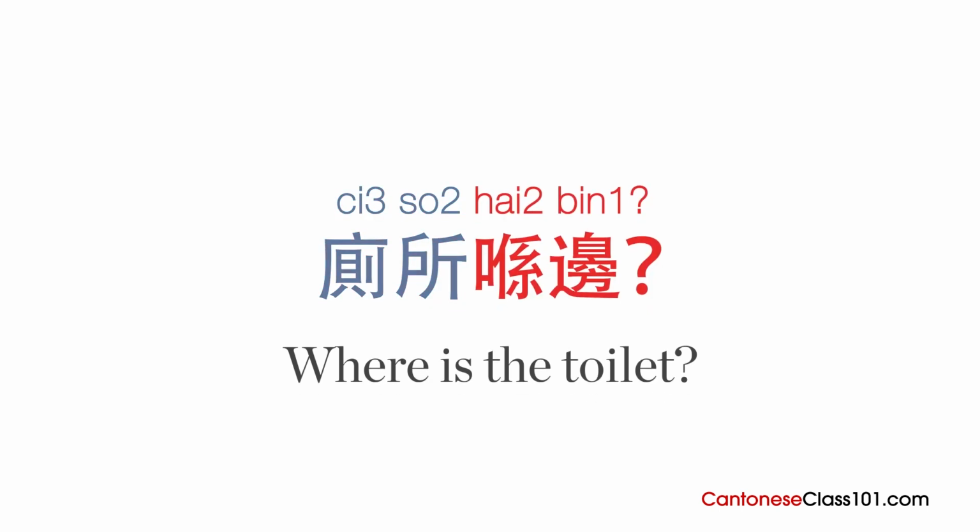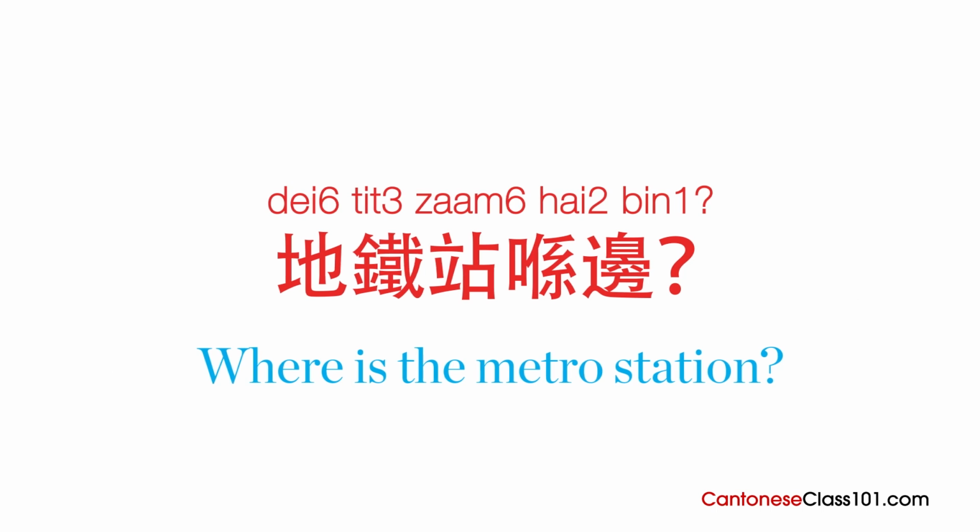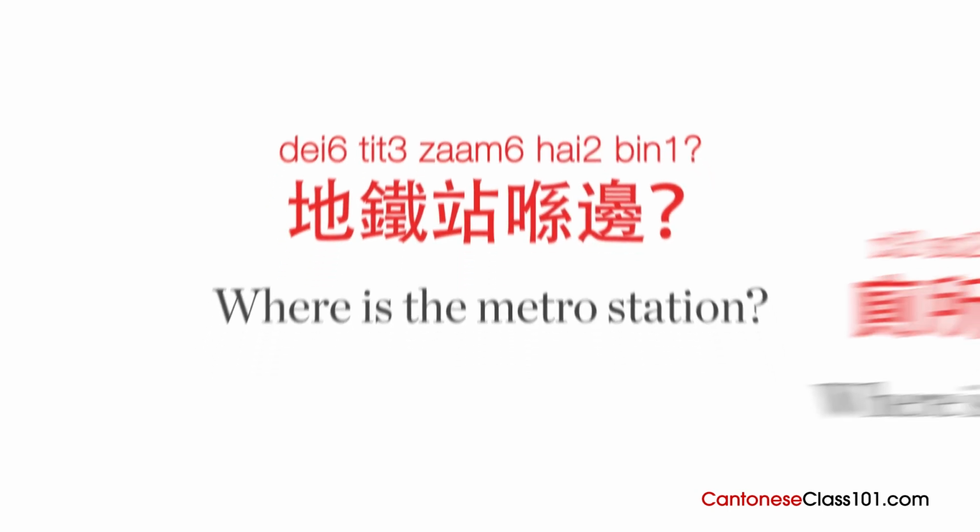First, it's the object 廁所, meaning toilet. Then comes the verb 喺, meaning is. And finally, we have the question word 邊, meaning where. For the metro station, it'll be 地鐵站喺邊. You can ask where something is by simply adding 喺邊.